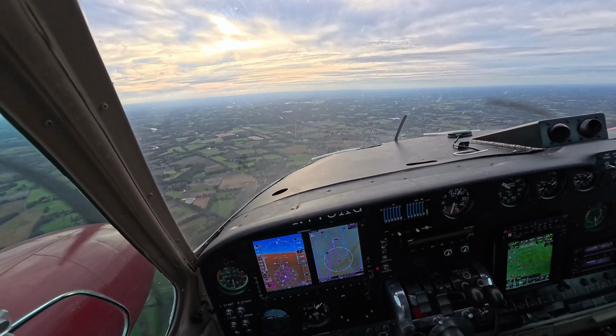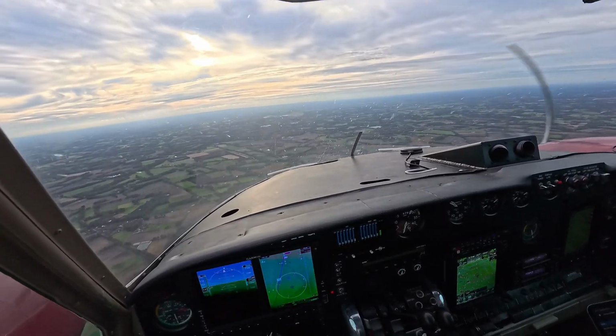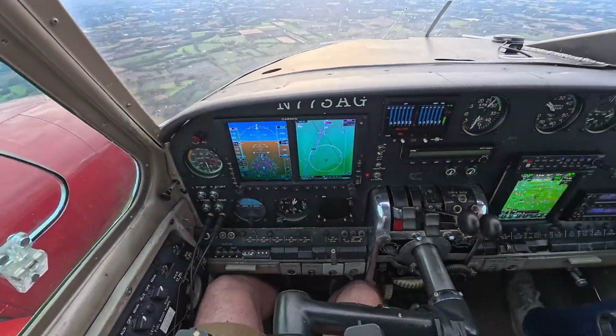And as you can hear in the background, we have now retracted flaps to the first stage of 20 degrees, so that means we are already established on final.